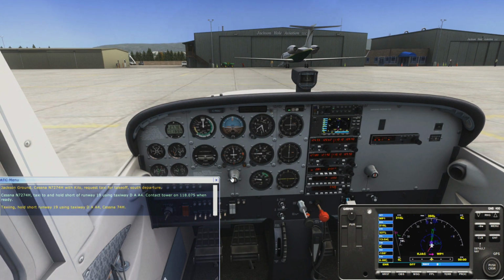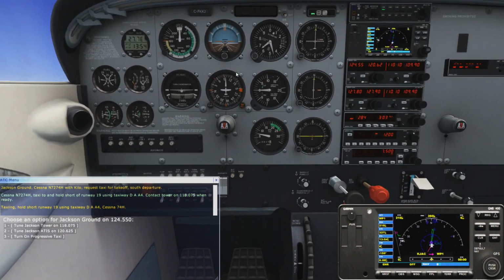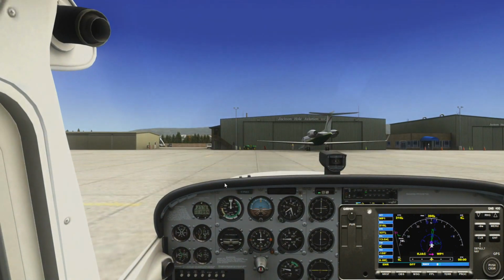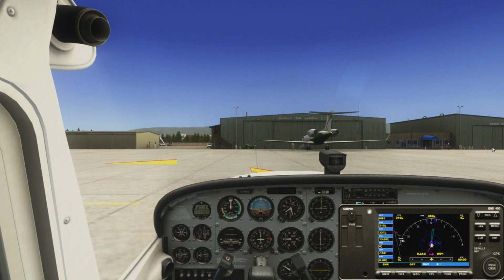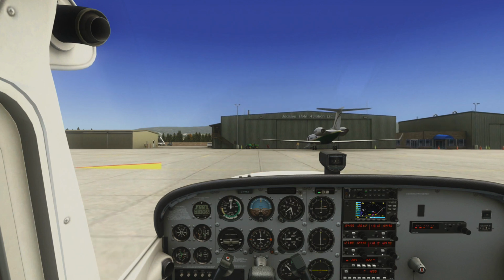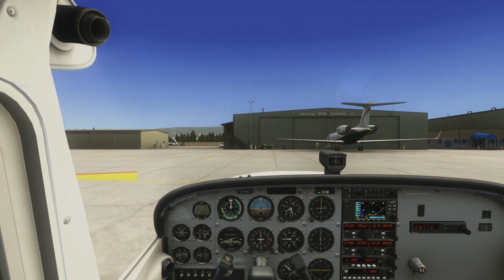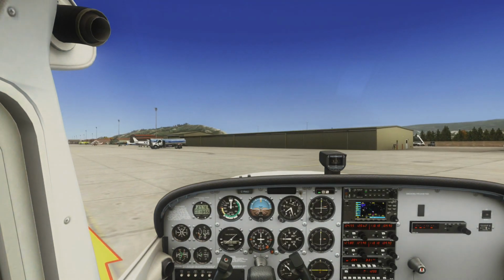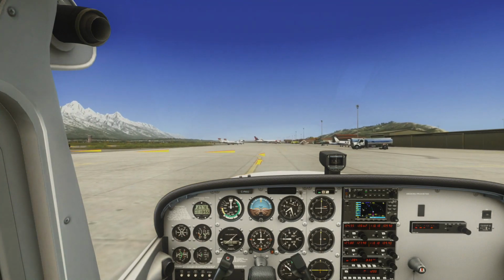Alright, we'll acknowledge that taxi clearance. Hold short runway 19 using taxiway Delta, Alpha 4. Set this heading correctly. Cessna 187, 74 Hotel. Try to do the return a little bit quicker. Taxi light is already on. Turn on the progressive taxi? Probably not. Whoa. Alright, let's go on over. Not sure if she's going to tell me to go back behind me or just follow this line. Get back on the line.